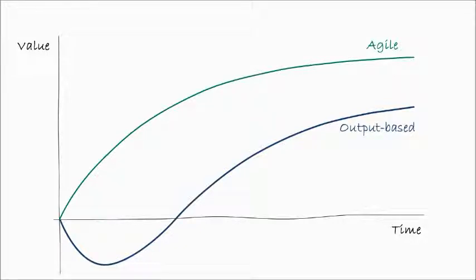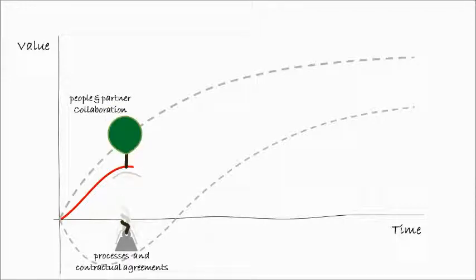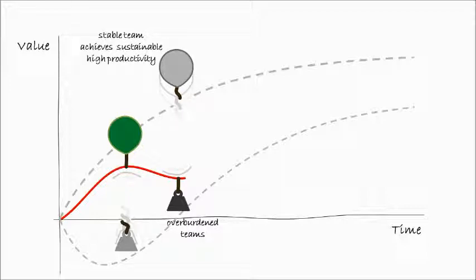Let's take an example. This is your program, ready to go. Focus on partner collaboration and trust instead of processes and contractual agreements to pull up your value creation. Be cautious with overloaded teams with tight deadlines, as it weakens your value creation. Keep your teams stable to achieve gradually a sustainable high productivity.